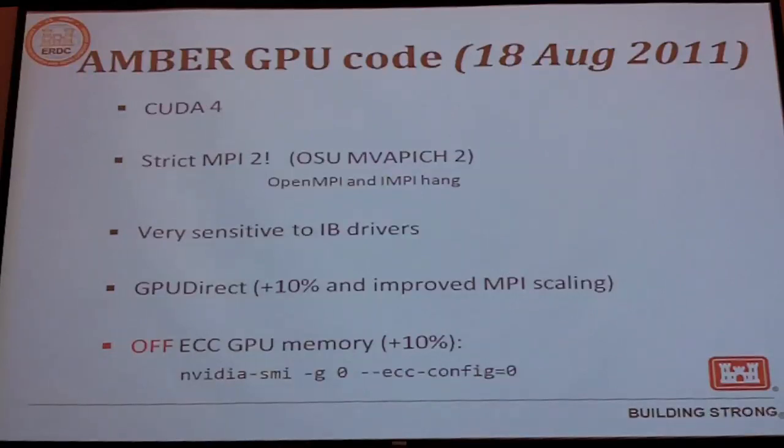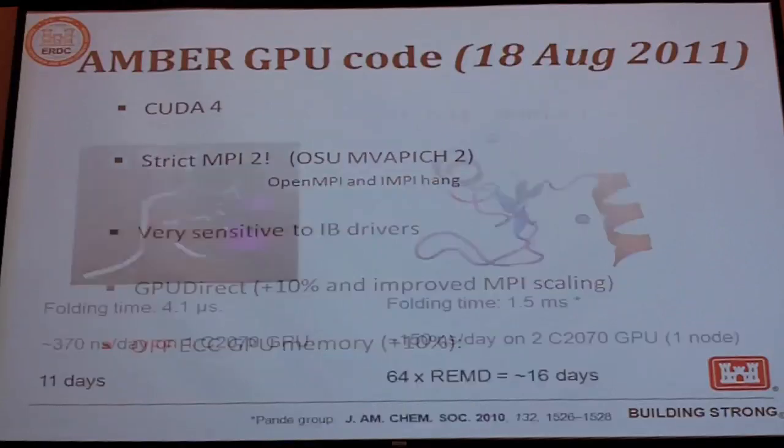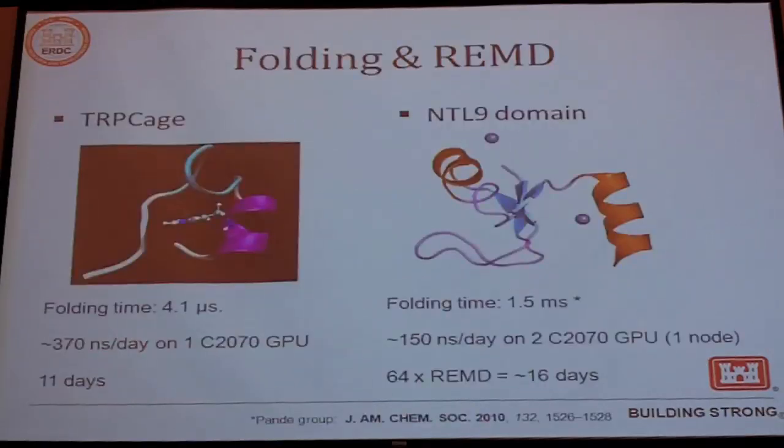And it's one line of code you can do that. So what can you achieve? We've done some benchmarks. So Trp-cage is a standard small protein with a folding time of about 4 microseconds. You can do 370 nanoseconds a day on a single Tesla. It takes 11 days to achieve the brute force folding time.